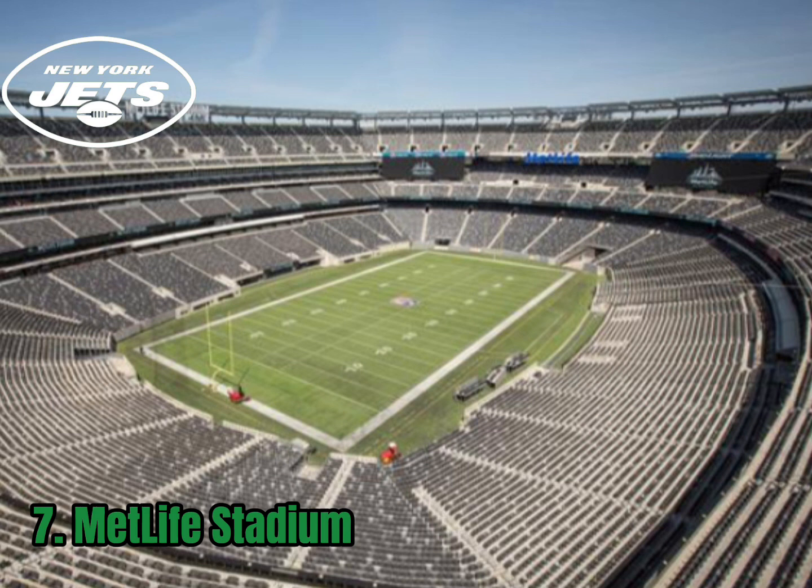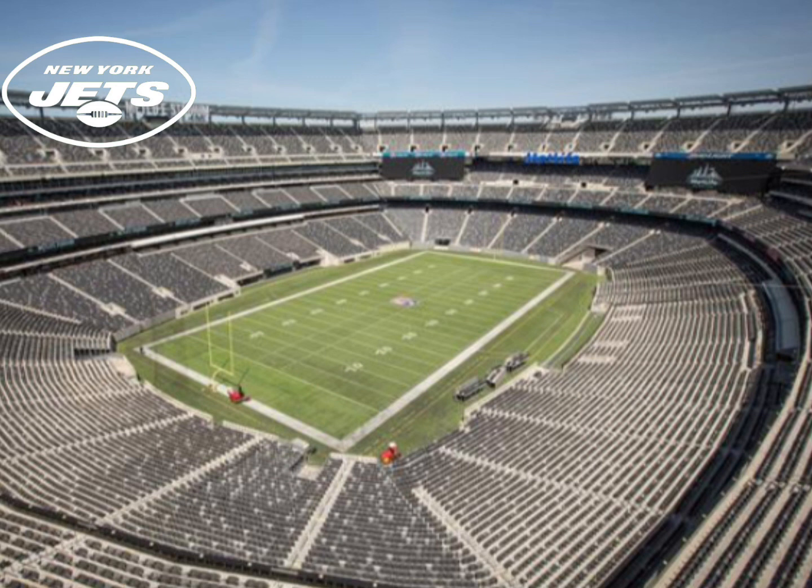At number 7, we have MetLife Stadium. Now, this one's just always been a really good stadium. I love the inside. The outside's pretty mid. But this stadium, we already went through with the NFC because of the Giants. That just makes no sense. Like, why do teams like the Giants and the Jets play in the same stadium, but they're not in the same division? Same with the Rams and the Chargers. Like, why do they do that? Because I had to show the same stadiums in the last video.